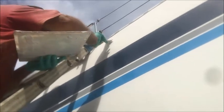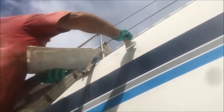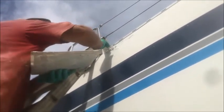And here I am using a spatula on the side of the boat to fill little cracks before we sanded and painted it off. And this wasn't that easy for me, and yes, it was difficult.